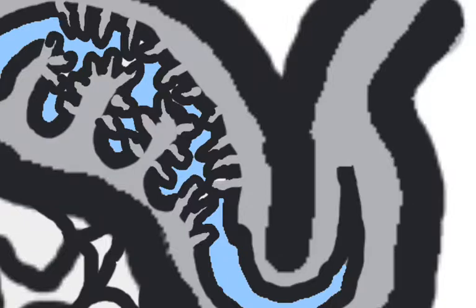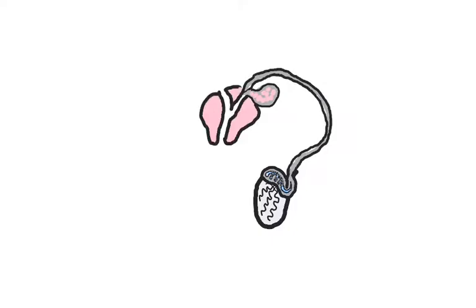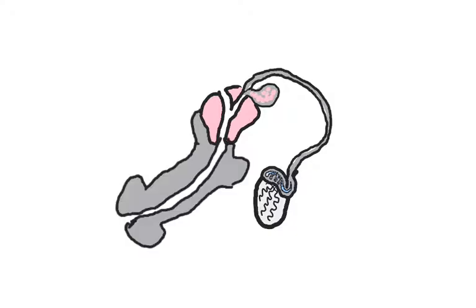From here, sperm could travel up the vas deferens to join up with fluids made by the seminal glands and prostate to become semen. This would then travel down the ejaculatory duct, out the urethra, and be ejaculated from the body.